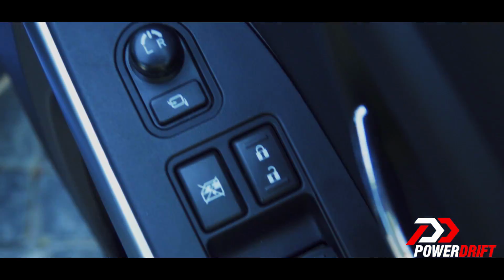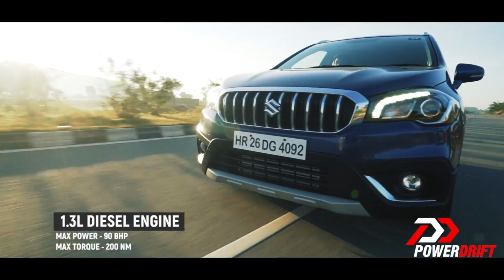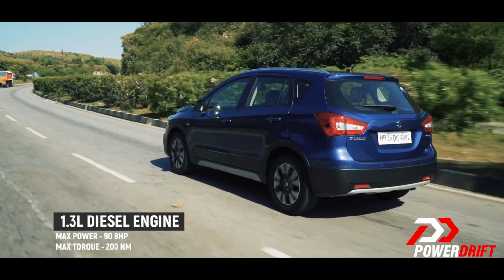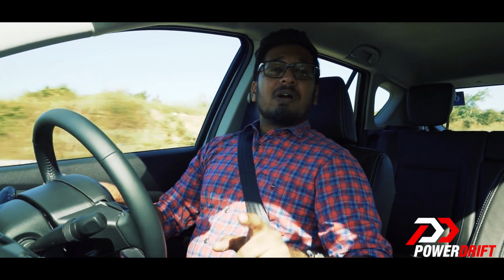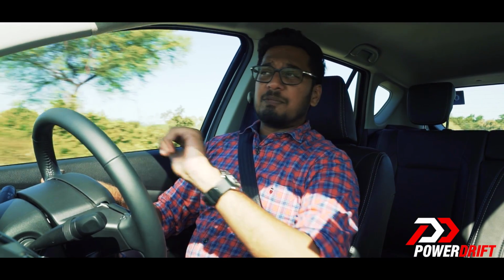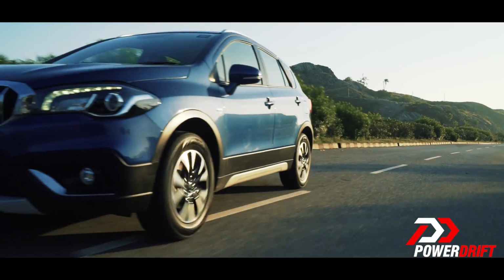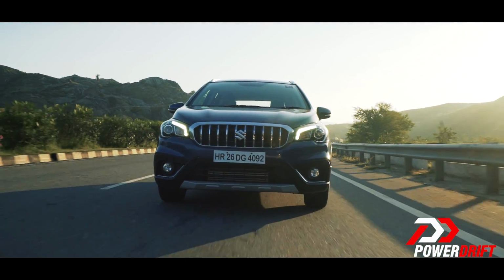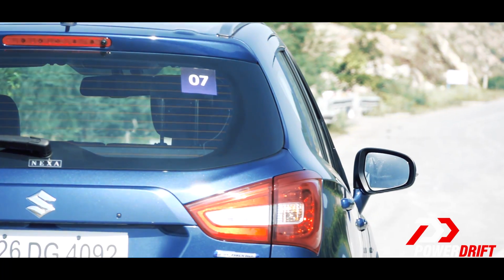Now the 1.3-litre DDiS diesel engine that you have in this car, 90 bhp, 200 Nm of torque, feels a little underpowered when compared to Captur's K9K diesel engine, for example. But it now comes coupled with Maruti Suzuki's smart hybrid technology, which achieves reduced emissions and better fuel efficiency due to some of its features. Features like it shuts the engine off when the car is idling, it has better fueling, and a feature called brake energy regeneration.